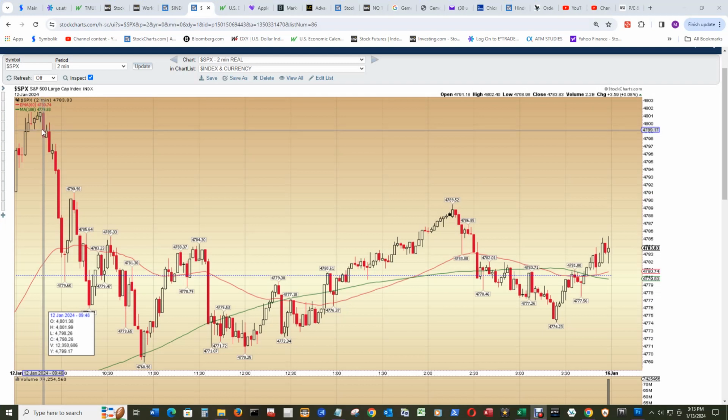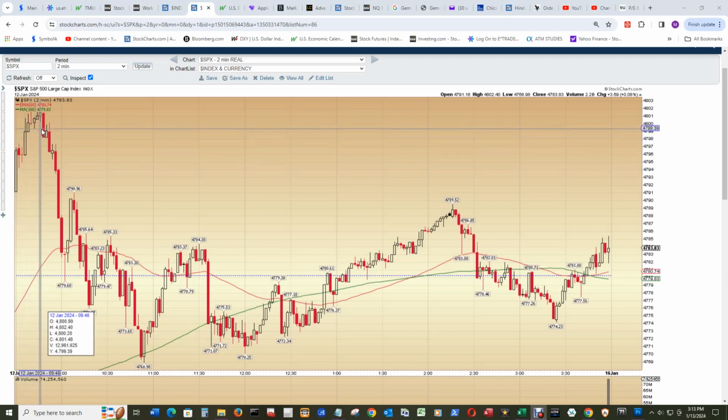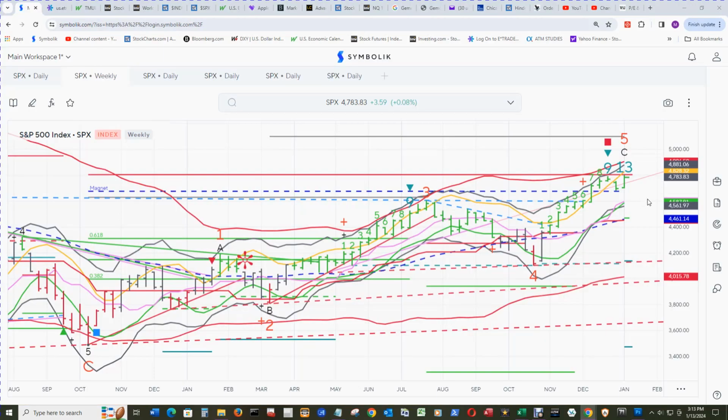And quickly on the S&P 500 2-minute chart from Friday, you can see the high at 4802.40, and then a really precipitous drop down after that. I mean, it just came out of the gate like gangbusters, and then the kibosh was put on that. And that segues into the S&P 500 weekly chart, where this qualified and confirmed propulsion exhaustion up here at 4804.96. So it was just a few points away from tagging that.